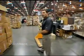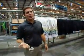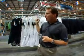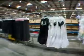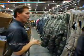So if we go this way, I can show you how we process the apparel. On a typical day, we'll process between 20 and 30,000 garments. And in our busy season, we can do upwards of 40,000 garments. The garments move on this trolley and into an area where we call put to store. So this is our put to store area.